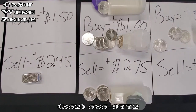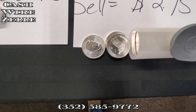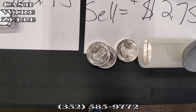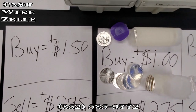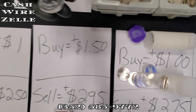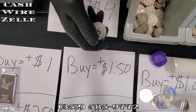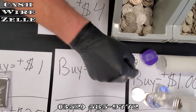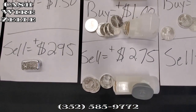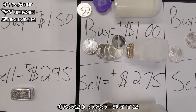Foreign silver, we're down to a tube of 1.5 ounce Falcons. That's what these are. And then we got a tube of 1.5 ounce, I think those are Arctic Foxes. I'm not 100% sure, but I think that's what they call it. It's definitely from the Wildlife series. What's cool about these, they are from 2014, $8 coins, and those are 4 9s. Same with the Falcons. So if you're interested in those, they are also at the spot price plus $2.75.